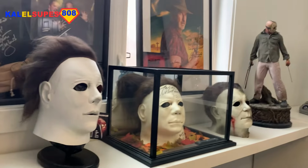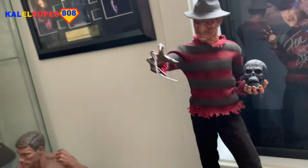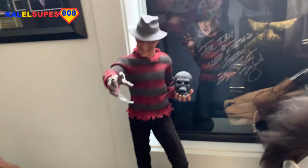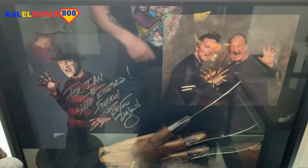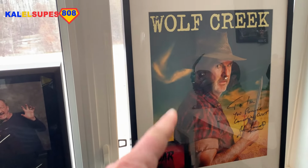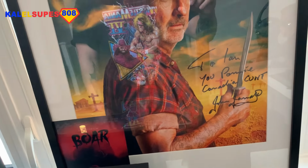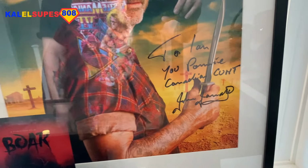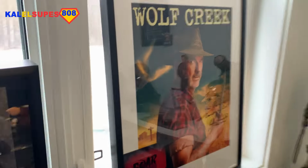Yeah, then I've got a little horror collection here. Quarter scale Freddy Premium Format from Sideshow, which I love, and I'm a huge Nightmare on Elm Street fan. I got him to sign this, and I got my photo with the man himself a while ago, which is kind of cool. I've got a photo of myself with John Jarratt from Wolf Creek as well. I'm going to put that in this frame at some point, but I don't know where that is right now. Yeah, and he called me a pommy Canadian cunt. Funny guy, I like that guy.